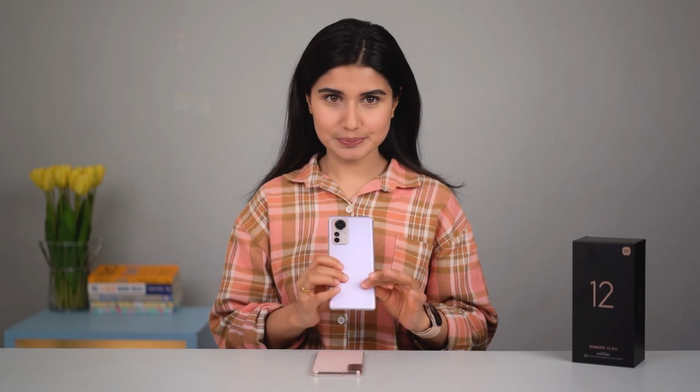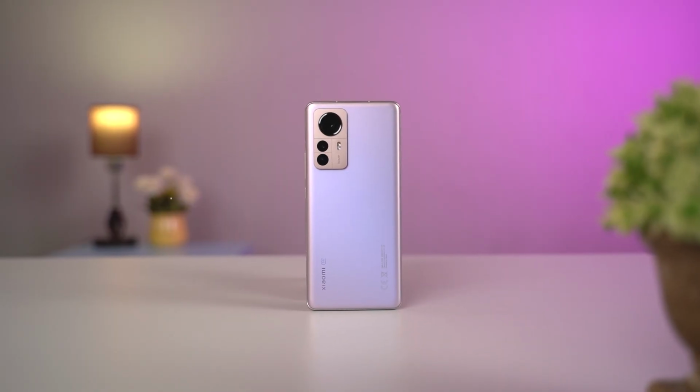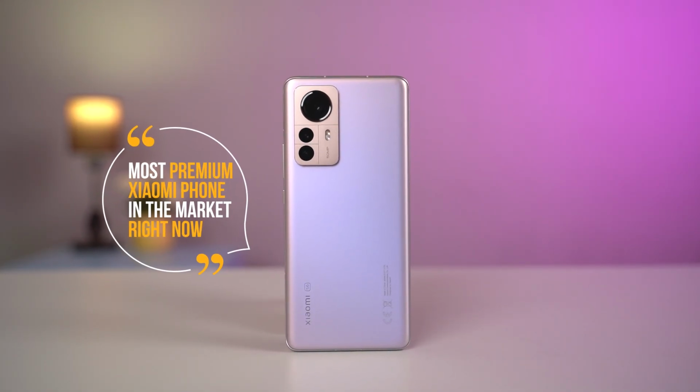Hey, what's up guys? Today I will be discussing the Xiaomi 12 Pro. It arrived in Nepal a couple of weeks ago and it's been confirmed to launch in the Indian market on April 27. Anyway, this is the most premium Xiaomi phone available in the market right now.